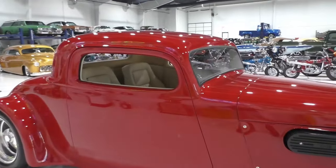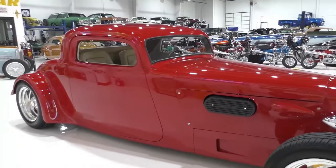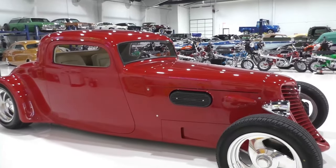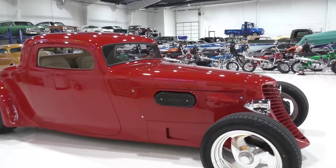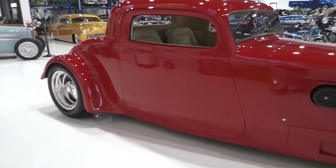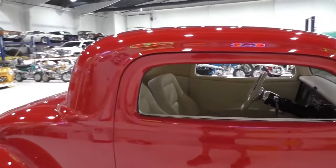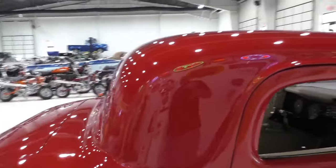The body itself is a composite body. The doors have been suicided, so it has suicide doors on it. It's been chopped, it's been sectioned, and it's been channeled down over the chassis to make it low like it is. Rear fenders are actually molded into the composite body, or fiberglass body. Has power windows, has a power trunk deck lid on it.